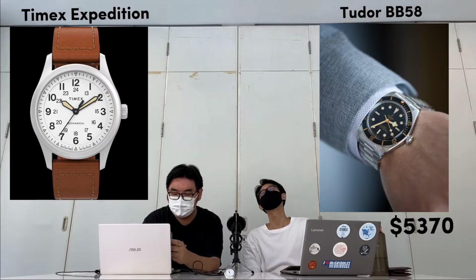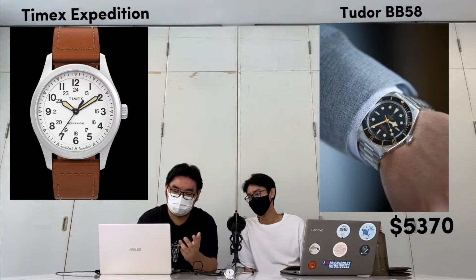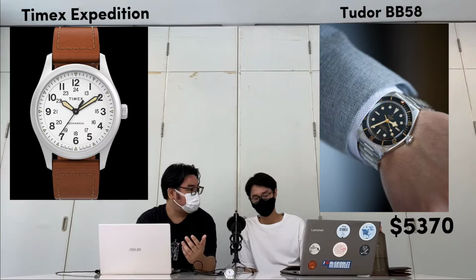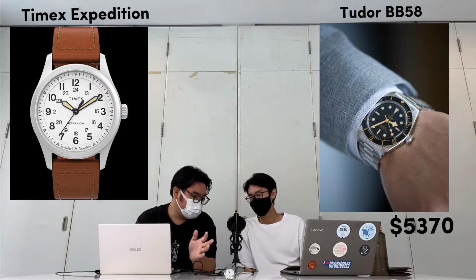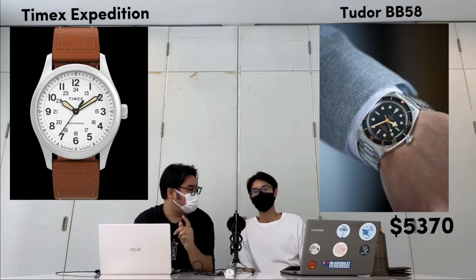So it's a mechanical movement, like 100 meter water resistance, just perfect for your daily use. But obviously not something you would use for very arduous purposes. It's just a very nice daily beater. Usually I would tend to choose Seikos, Citizens. But this time around, I went super different. The fun thing is there's not a single Seiko in my whole five watches.